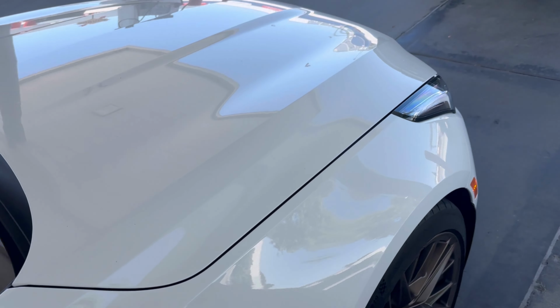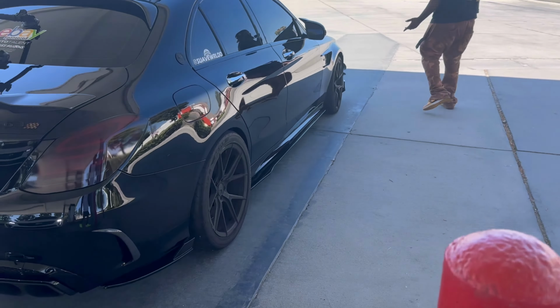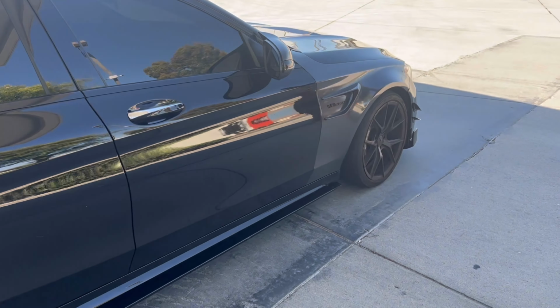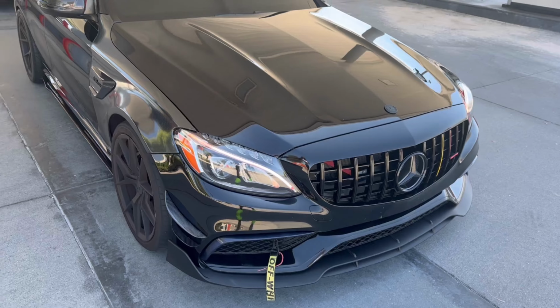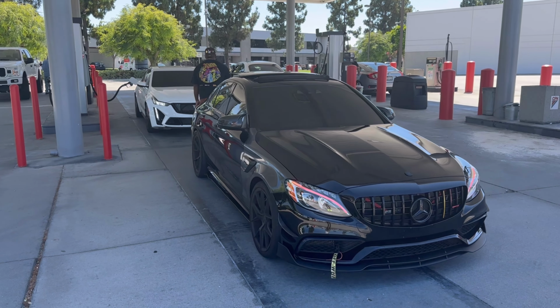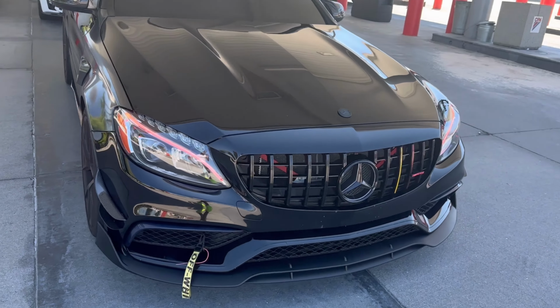I got my boy Larry outside with the dangerous C63. That's a bad one, man. Y'all see it? Hold on, look at his tire tread. Cooked. Can't drive nothing. Carbon fiber. Let me show y'all a little front angle of everything. Look at the front angle. Dude, this is for sure a thumbnail. Oh yeah, that's fire.